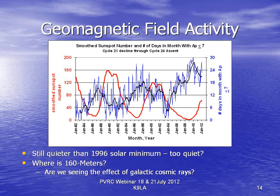You can see that in the January '96 to '98 time frame, that was solar min between 22 and 23. There were lots of days in the month when the AP index was less than 7. In other words, the Earth's magnetic field was very quiet. And you can see what happened in this recent solar minimum. Because it was so long, we reached unprecedented levels of low geomagnetic field activity. And right now it appears that we're still quieter than the solar minimum period of 1996. So that brings up an interesting question. Where's 160 meters? You know, we're going to have a good top band season this fall.